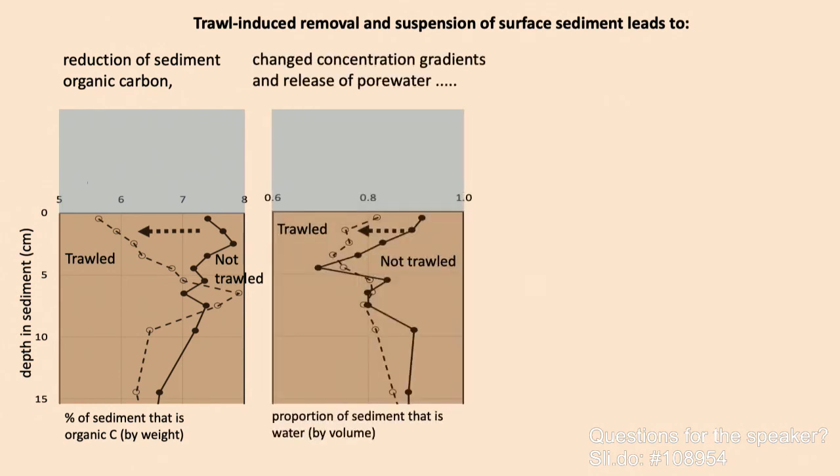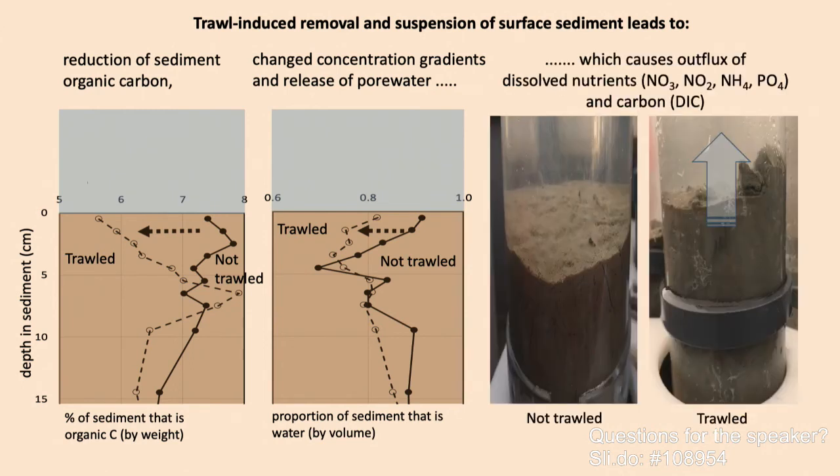And we can see similar things for, in this case, porosity, so it's telling us something about the porewater volume. By removing this fluffy surface layer, we're exposing more solid, deeper sediment, and the porewater is now mixed into the overlying water. And this we also showed by measuring fluxes of nutrients from sediments into the water column over a number of days after trawling. We saw releases of all of the main nitrogen compounds, phosphate, and also dissolved inorganic carbon. All of these were outfluxing from the sediment after trawling.